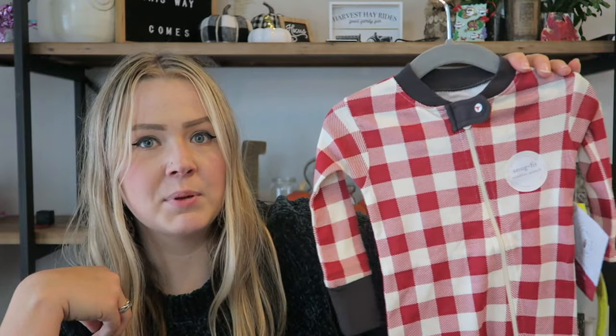What Kaya does still need are some winter boots, things like that. So I'm gonna do a winter haul more so for Kaya because that's what she needs. But like I said, I plan to get a matching set of these for Kaya, probably a two-piece set. But these are just so cute. They've got grippies on the bottom.